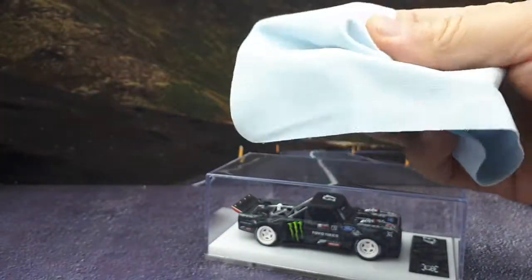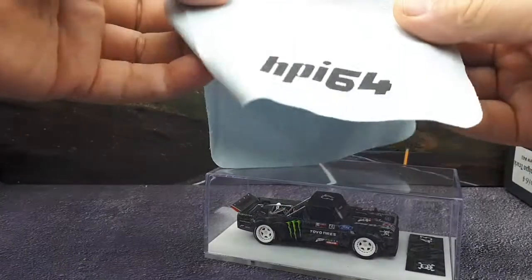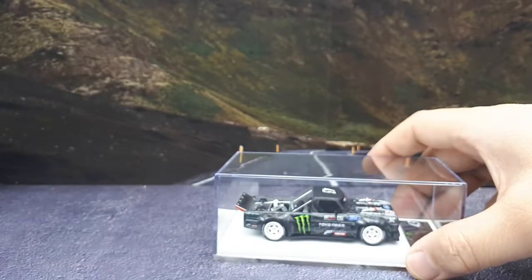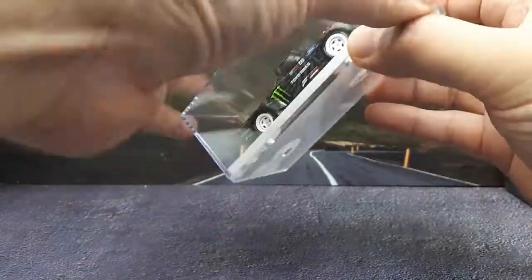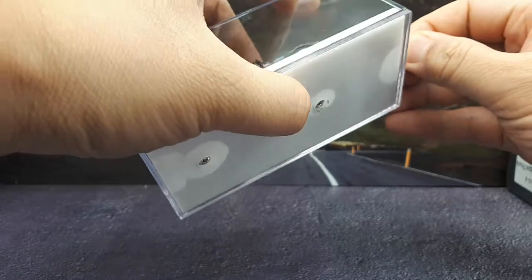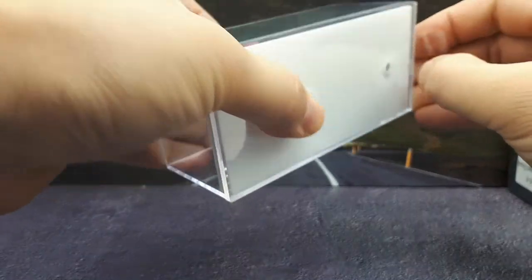Okay, so pretty strong cardboard, and we got a nice microfiber suede. It feels like suede, but it's definitely artificial, and that's nice. Oh, it's cool. It's got a printing of HPI64, so that's neat. I don't see too many of this brand online, but from the pictures I saw, it looks like it's going to be a great car. There's some tape here. Looks like it's an acrylic base as well. Yeah, it's laser cut. You can see the laser cut lines on the base actually, but that's fine.